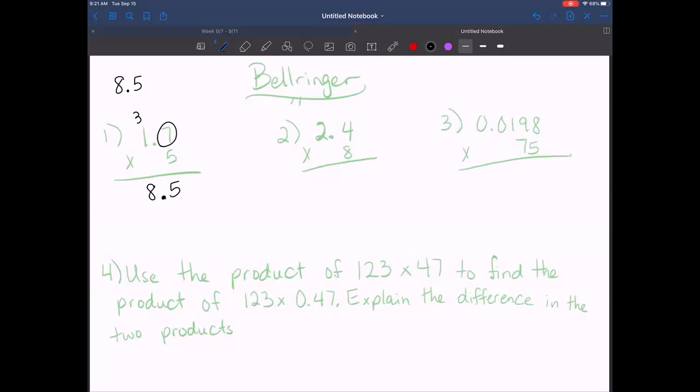Antonio, what did you get for number 2? 19.2. So Antonio got 19.2. Let's see. We have 8 times 4, which is 32. So I put my 2 down there, carry my 3. And then 8 times 2 is 16. 16 plus 3 gives me 19. I have one decimal, so it falls in between the 9 and the 2. So what we got? Yes. Okay, awesome. And who wants to go ahead and answer number 3?